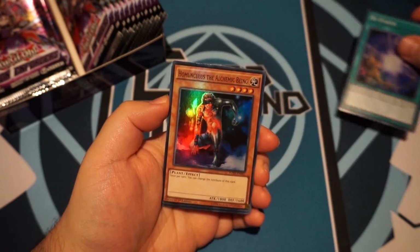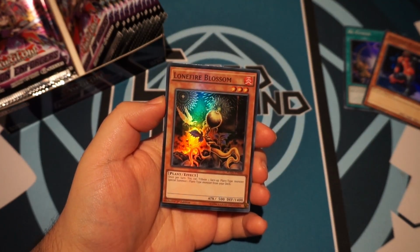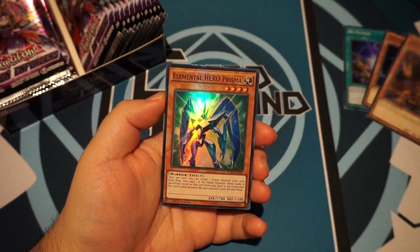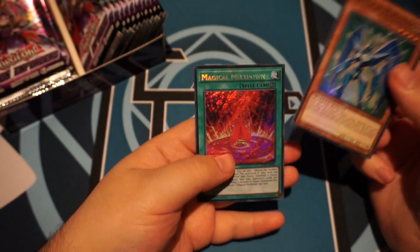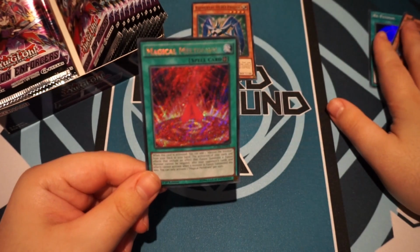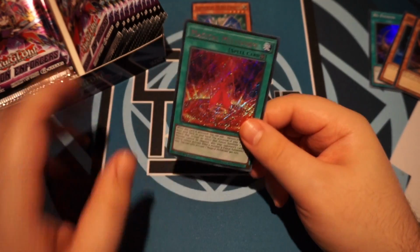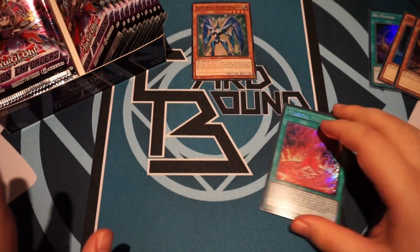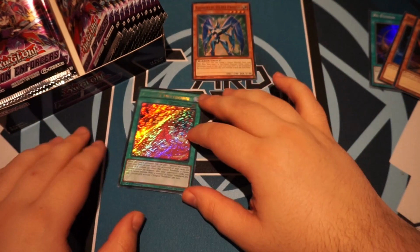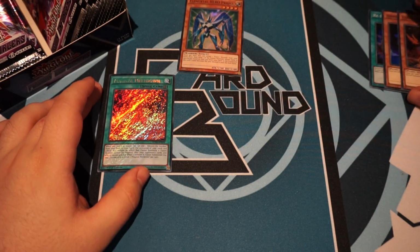So, Refusion, Homunculus the Alchemic Being, Lone Fire Blossom, and Elemental Hero Prisma. Oh, and Magical Meltdown. This is not a bad card at all. Not one of the big ones, but it's a good invoker. So you'll find a lot of invoker stuff in here. So hopefully, Invocation will be one of them.